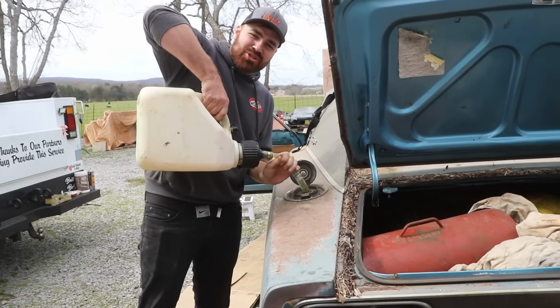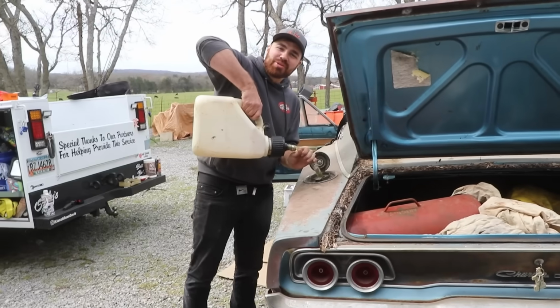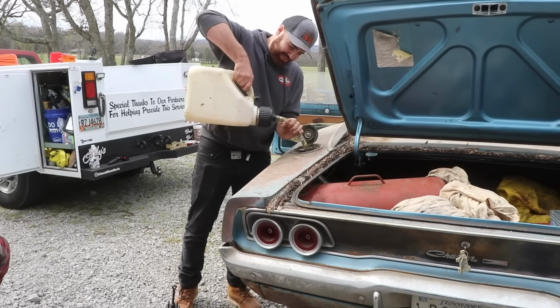Don't get the stupid store-bought gas cans. Go buy a race gas can. Look how much better that is. I haven't spilled a drop. I don't see anything on the ground.